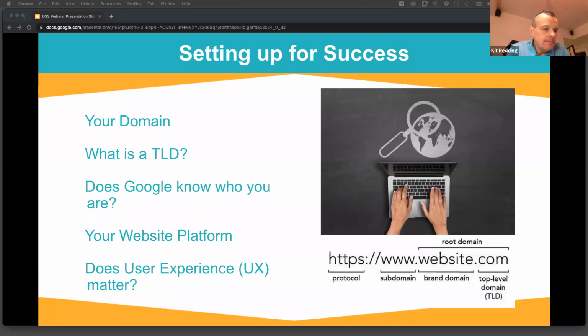Top level domains. Most of us are quite familiar with the .com and .ca, although staying true is always the best way to go when available.